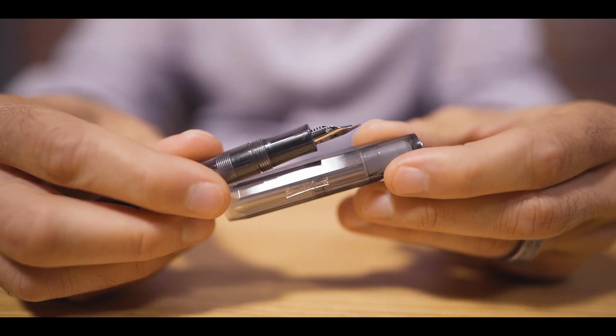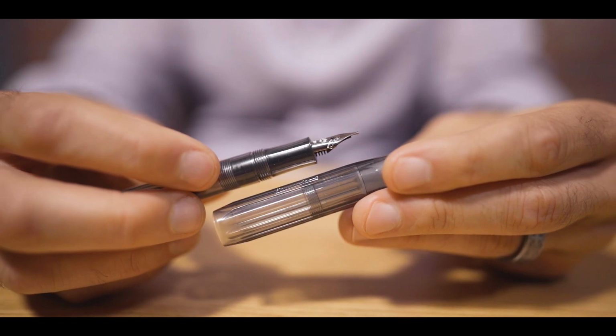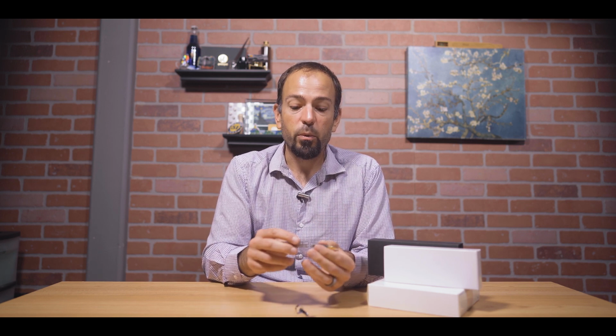To fill the Kaweco Sport pen, we have an international size ink cartridge, which is included blue by default. However, instead of using the cartridge, you could also use a Sport converter, which I don't have here. It's a little syringe style type converter that would allow you to fill using bottled ink, or you could also convert this pen into an eyedropper. We do go over how to do that in a helpful quick tips video where you could see how to fill a Kaweco Sport 3 different ways.